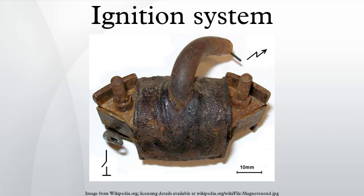Electromagnetism, Faraday's law of induction, ignition coil, inductor, induction coil, magnetic field, transformer. References.